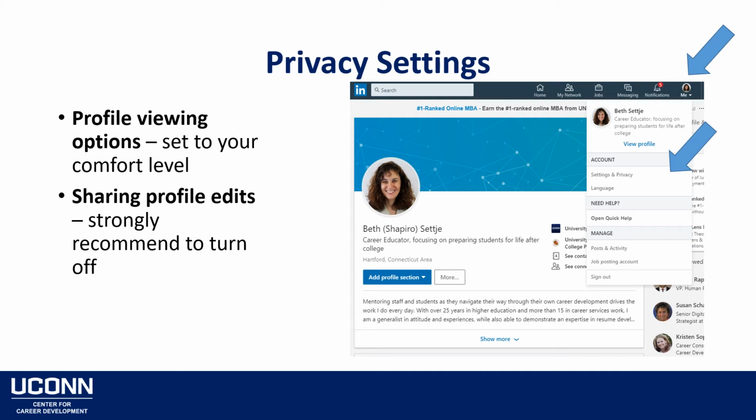If you already have a profile and are able to follow along while having it open, feel free to do so. Before we get into creating your profile and using LinkedIn though, I want to show you 2 privacy settings. On the top bar, click Me, and then under Account, click Settings and Privacy. On the navigation bar in the middle of the page, click Privacy.